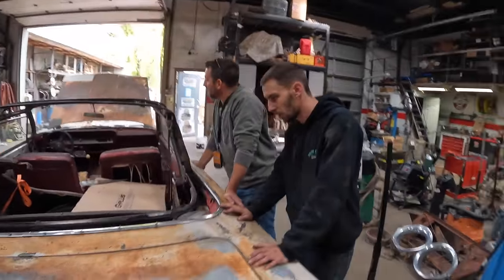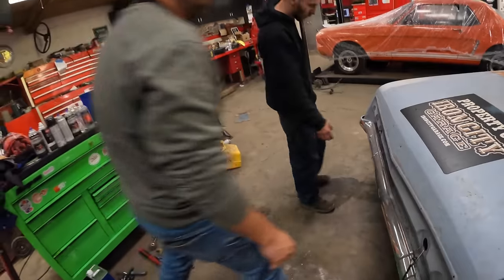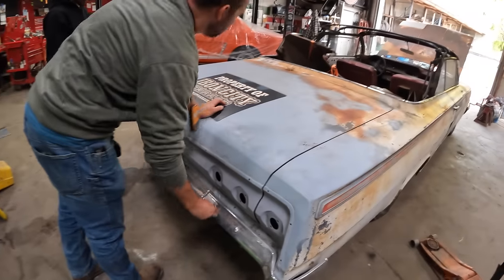I actually have the keys to this thing too. So I got the trunk key, if the cylinder's still in it. Yep, cylinder's still in it. So yeah, you're not gonna fight that. I got the keys.